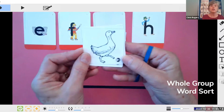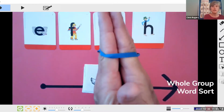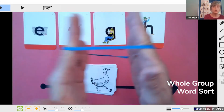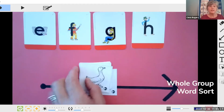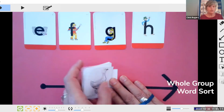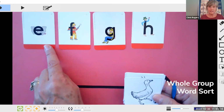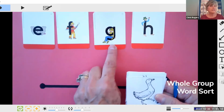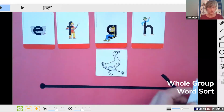This is a goose. Goose. Let's stretch that word. Goose. What do you hear at the beginning of goose? G. I hear the g sound, don't you? All right, who do you think is going to have that? Eddie Elephant. Firefighter Fred. G. Golden Girl. That's the start. We hear it, Golden Girl.